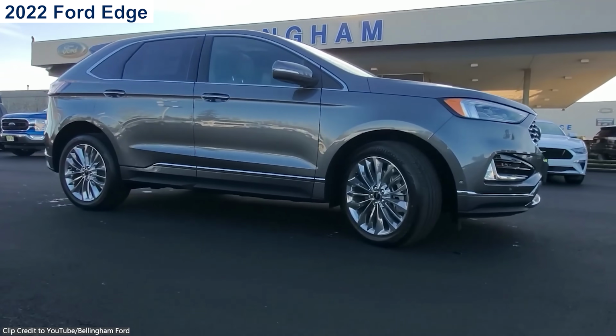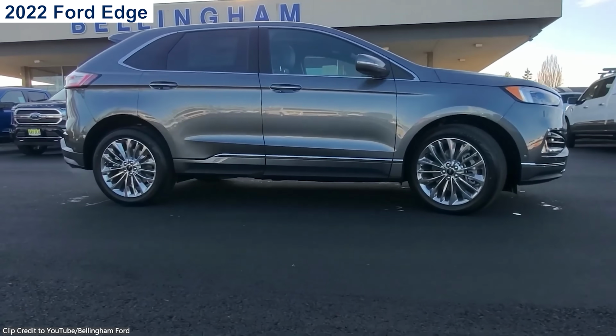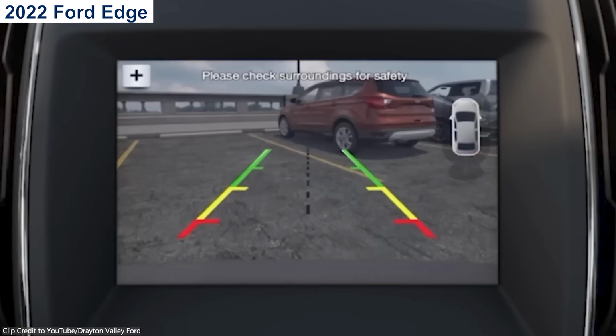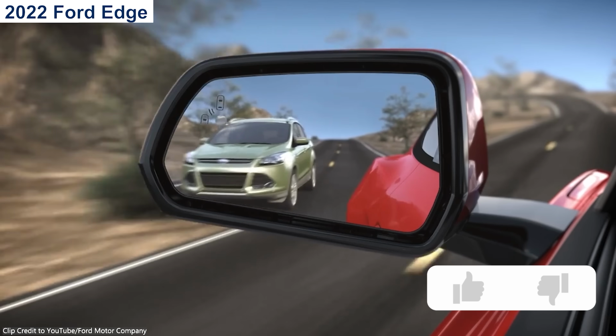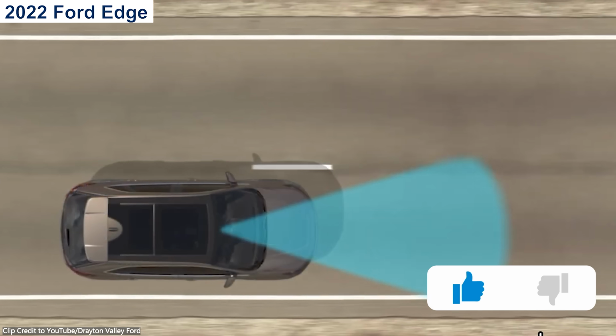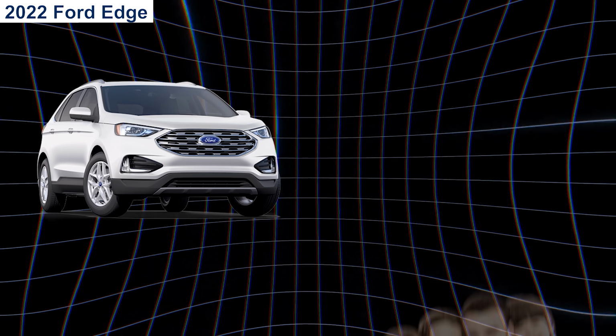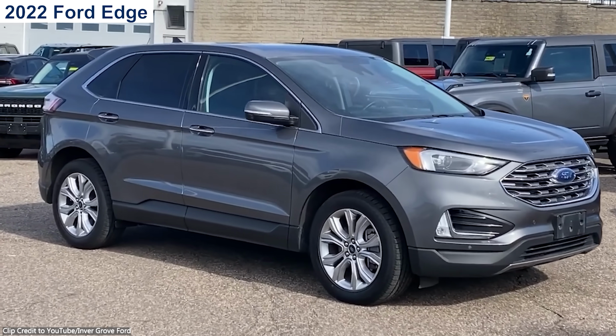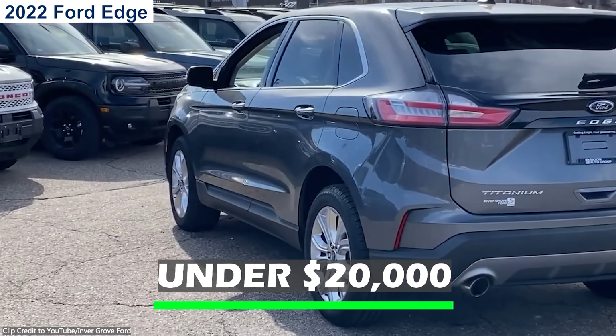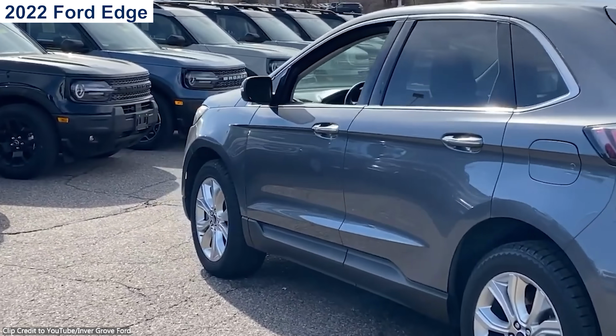Additionally, the 2022 Edge comes standard with a suite of advanced safety features, including automatic emergency braking, blind spot monitoring, and lane keeping assist, enhancing its appeal as a family-friendly vehicle. You can easily find a 2022 Ford Edge under $20,000 with less than 100,000 miles.